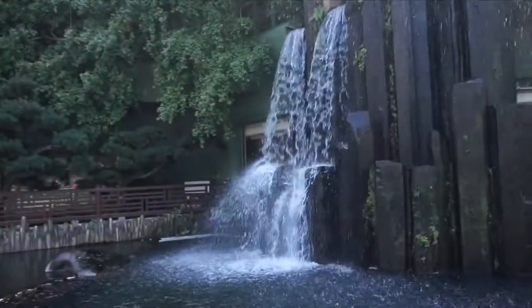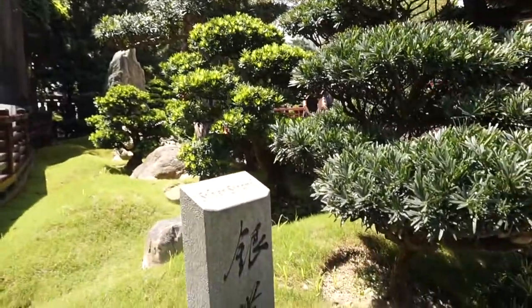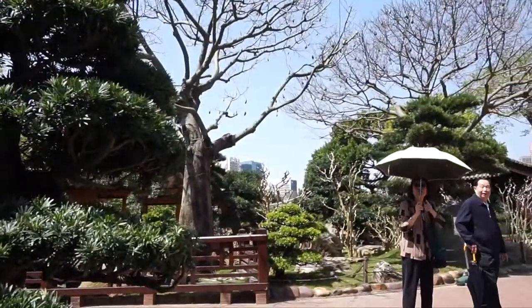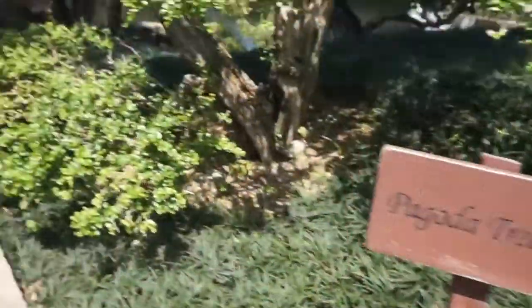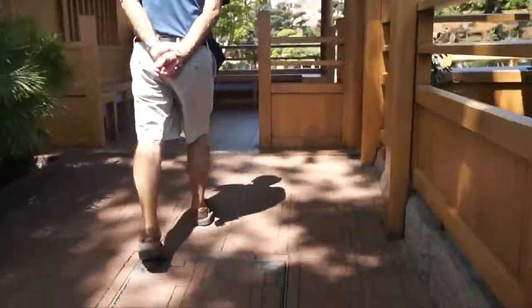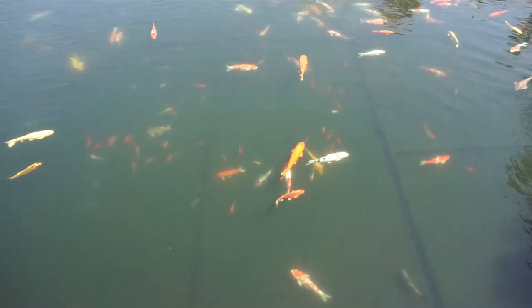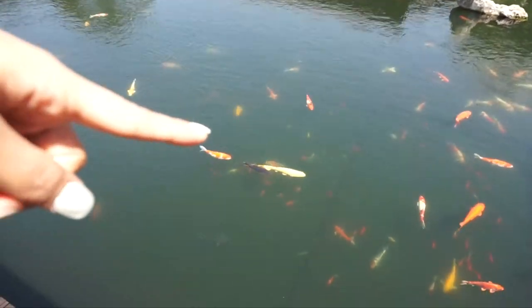There's the magical fountain. Behind, there's a restaurant. This place is called Silver Strand. And yung park andito siya. So nice. There are very few tourists here, which I like. The koi fishes. May mga babies pa, oh. Oh, look at the yellow one, babe. It's so beautiful.